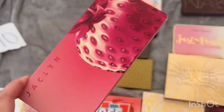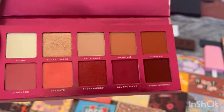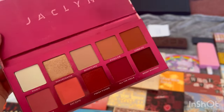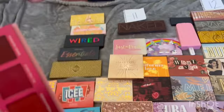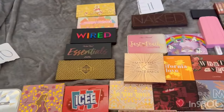Next is from Jacqueline. This is the Strawberry Feels palette. Now I know her brand is gone, and I have used that one called Day Date in a project. Her mattes are not the best. They're like insanely dry. Okay, it's fine. But I am going to keep it because the packaging is cute. I like that it's all pink.